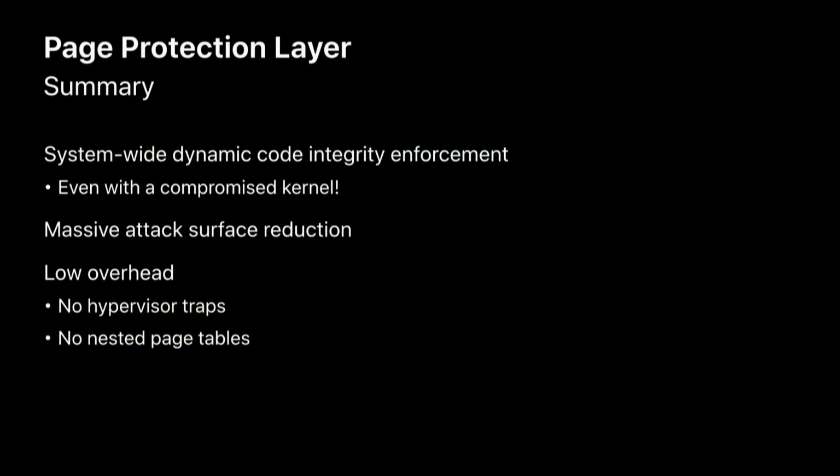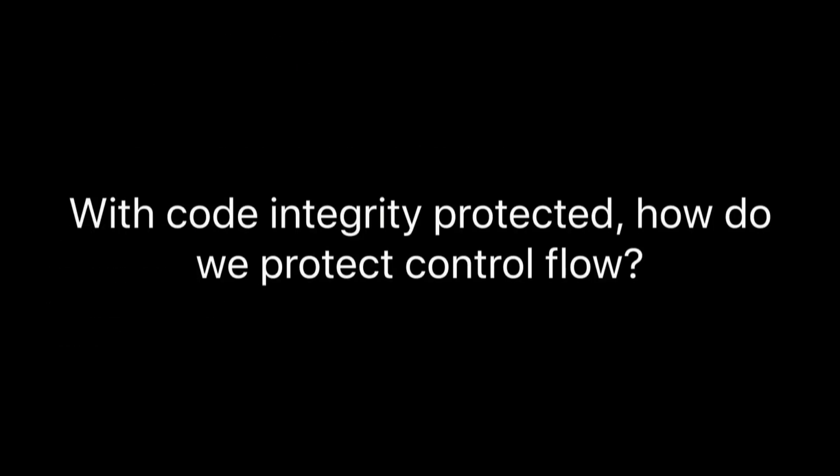The page protection layer, in short, gives us something pretty amazing. It gives us system-wide dynamic code integrity enforcement even under the assumption of a compromised kernel. And it provides a massive attack surface reduction for code signing validation and page table management. On top of that, it does this all with really low overhead. There are no hypervisor traps. There's no nested page tables. It's very, very fast because we were able to build this into our silicon. Now we're in a pretty good place about code integrity both in kernel and in userland.